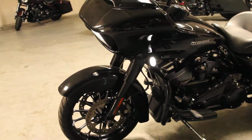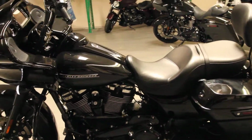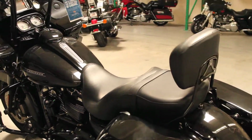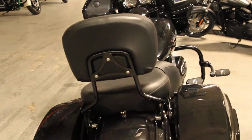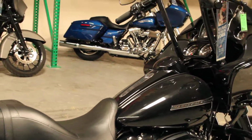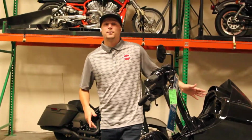We have LED lights up in the front. We have highway pegs, Reinhardt slip-ons, which sound great. The video definitely doesn't do it justice. It's set up for a passenger and their comfort. Looks to be about 16-inch bars with Harley-Davidson grips. Yes, this meant that they had to redo the cables.